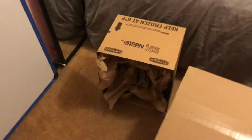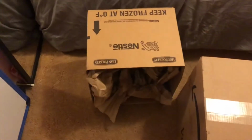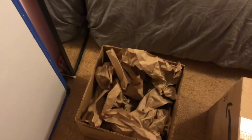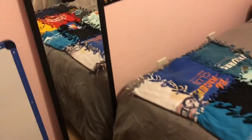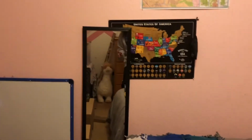Next, I have this cardboard box with some crinkle paper, so Ginny can go inside and crinkle the paper. So, yeah, I don't know if I should set it on the ground straight like that. It's kind of hard for Ginny to jump in, but it's kind of easier for her to use if she jumps in. So next, I have my mirror. Hello. I'm wearing my hat because it's 27 degrees.